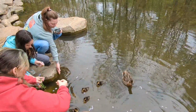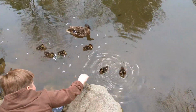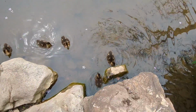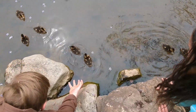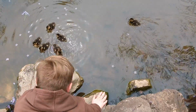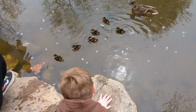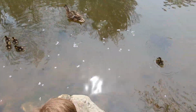Aww. Can't believe how calm she is. But, I mean, it's a hiking trail and there's lots of people. They're coming to visit you. There's one right by her foot. Oh, hey guys. No, don't touch. Excuse me. No, no, we are not touching. They are so my favorite.